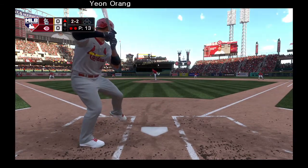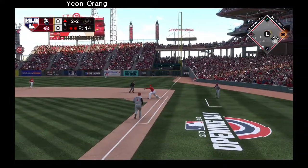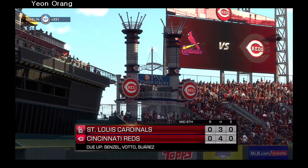The 2-2. Weakly hit to third. He's got it. Throw goes to Votto over at first. It's in time to retire the side. Nothing doing here this half. 2, 3, and 4 do.